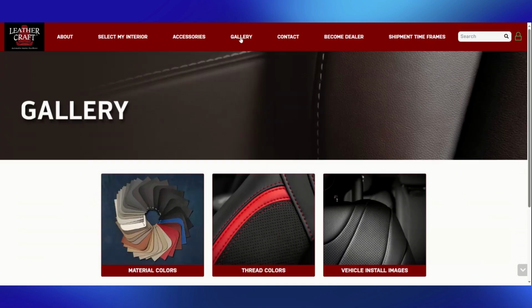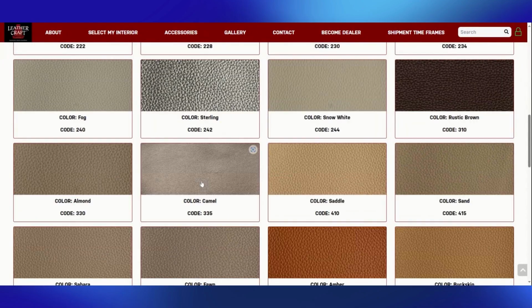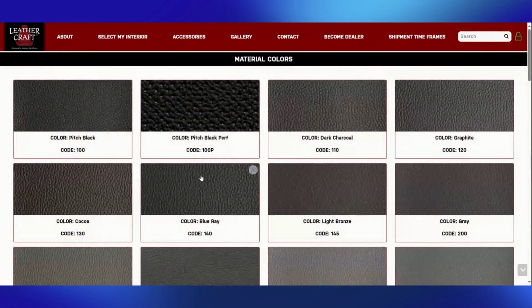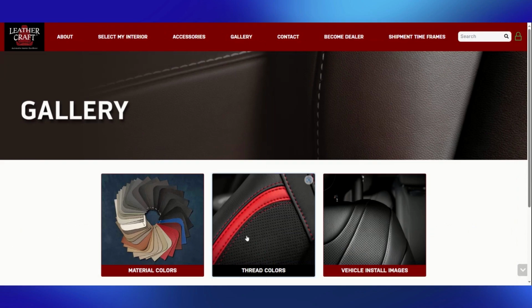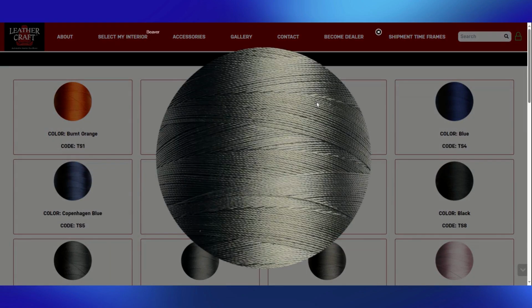You go into our gallery real quick, material colors. Here's a picture graph of everything I just showed you on that swatch ring. Well, it's right here to choose from. Same thing goes with thread. So if I want to go back and pick a thread color, now you can see images, hover over them, get a bigger image. So now when you're building a custom seat, or let's just say you picked an in-stock kit, but you're not really sure what that color is, or the car dealer you're working with is not sure what that color is, you can go in and see it for yourself.